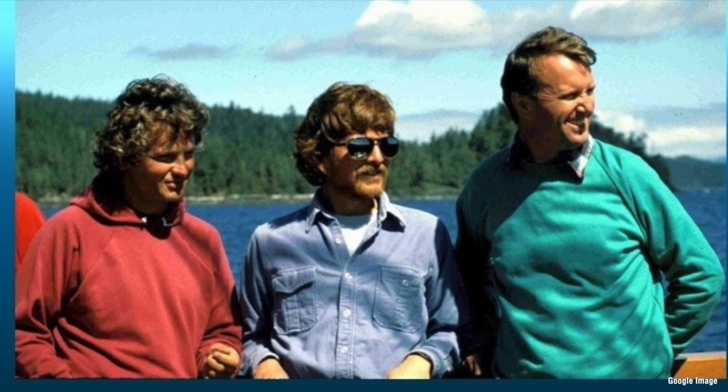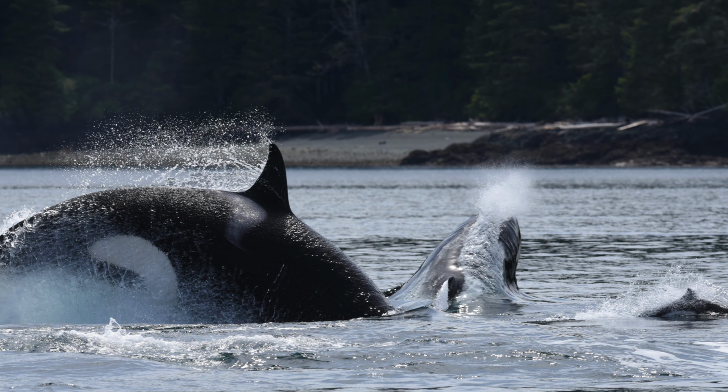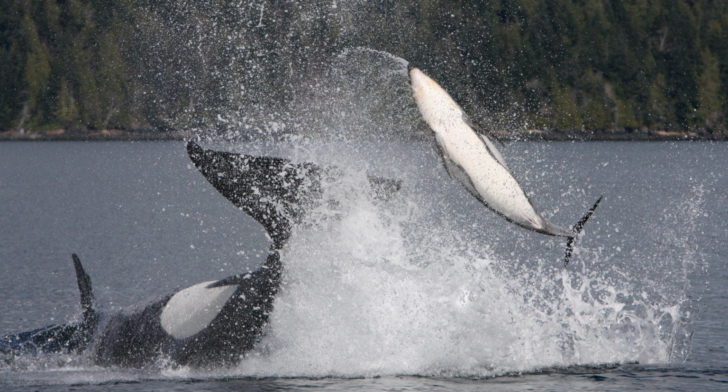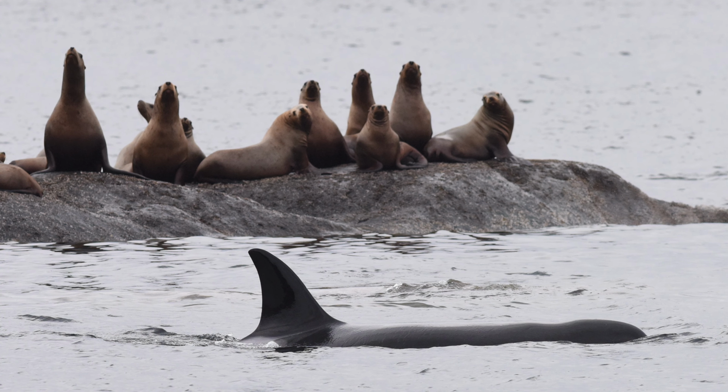Unlike resident killer whales that prey almost exclusively on large salmon species, Bigg's killer whales prey almost exclusively on marine mammals like harbor seals, harbor porpoise, Dall's porpoise, Pacific white-sided dolphin, California sea lion, Steller sea lion, and even sometimes whales larger than themselves.